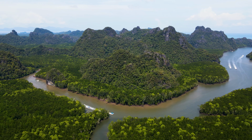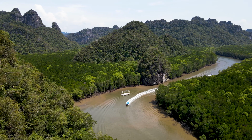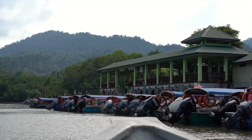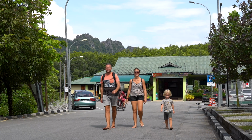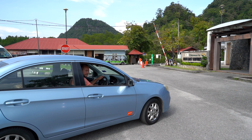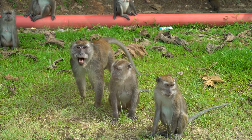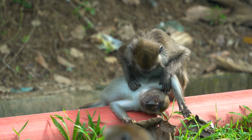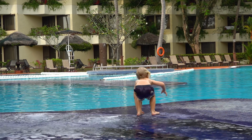Time to sail back through the impressive landscape for some more adventure. Langkawi is full of monkeys, and you can see that when you drive around here. We come home for a quick dip and then we're out for a fancy dinner.